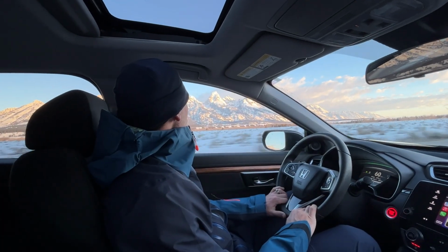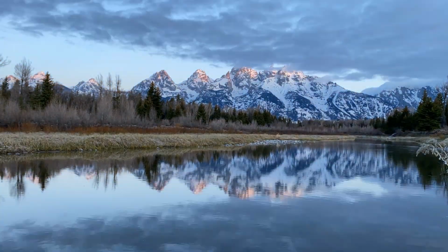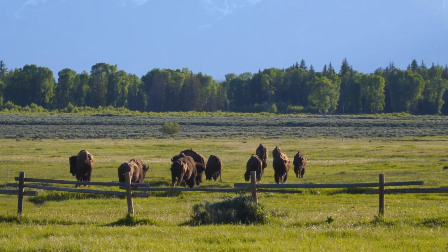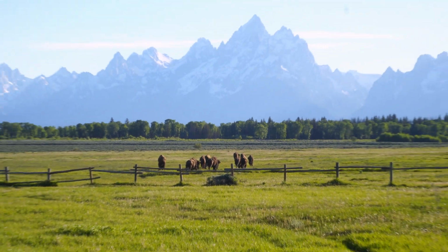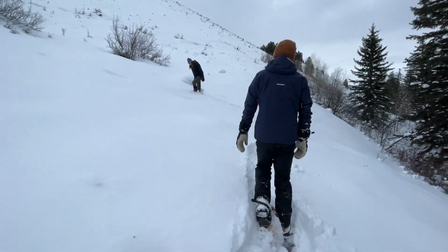Another option is to take a scenic drive in the Grand Teton National Park. If you're lucky enough to have a clear day, there is nothing more spectacular than the views of the Tetons. You might even be able to see some wildlife along the way. We recommend stopping at Mormon Row, catching a sunrise at Schwabacher Landing, and looking for the local bison herd at Elk Ranch Flats.